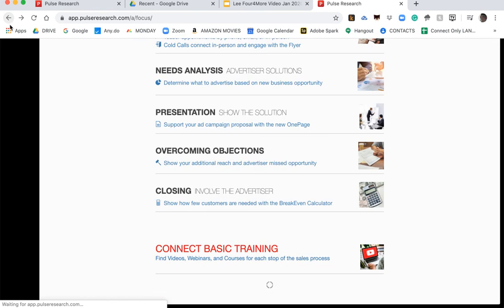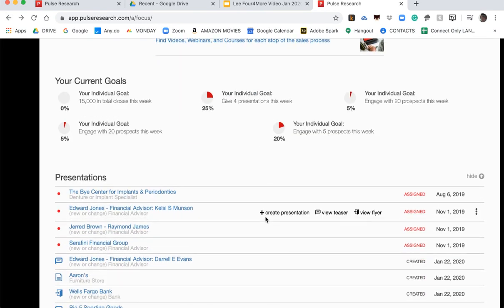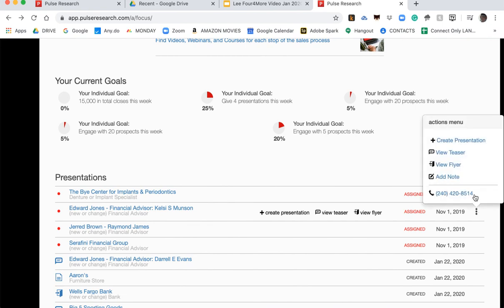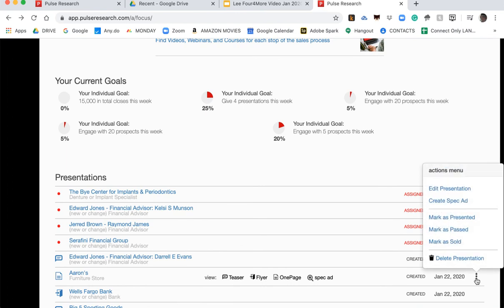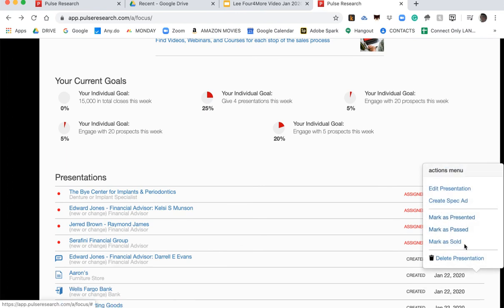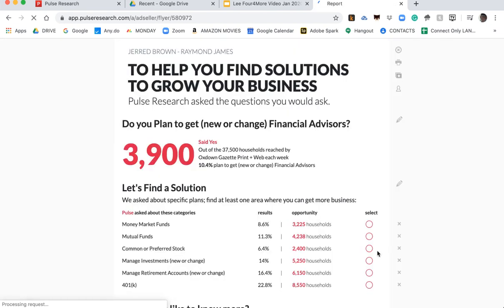Also want to make sure that you get credit for your use of the Pulse program. And there's 3 ways to do that. On your home page, on your smartphone, etc., you go down to your presentation, your account, you click on the dots, and you click on, oops, I clicked on assigned one. So I click here on one, I mark it as presented, I mark it as sold. Okay, simple as that.